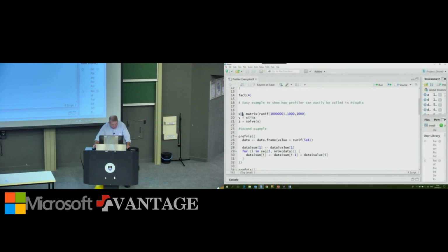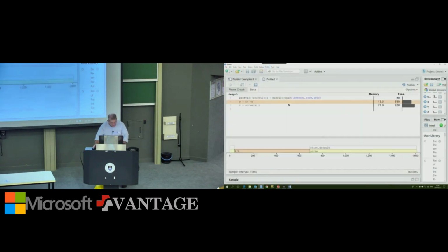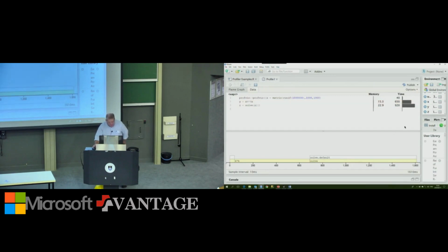Here's the first example. So you see I've got these three pretty simple lines. I create a matrix, 1,000 by 1,000 matrix. Then I just do the matrix multiplication with itself, and then Z is the inverse of the matrix. So all you have to do is go to profile, and then say profile selected lines. And then it shows you over here two things. For each line, it shows you the memory that's used and the time that line took to run.